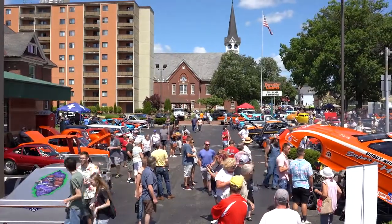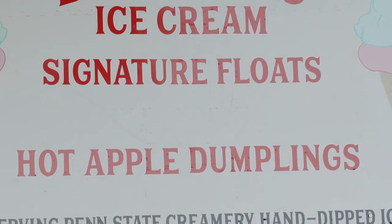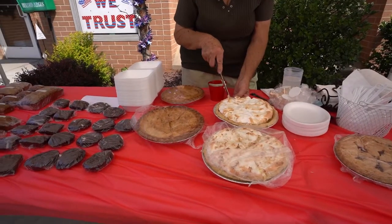We got a grade 8 trophy and jacket. It was very busy. This is actually the first one that we've brought the ice cream trailer to. Me, my daughter, and my husband. Ice cream, floats, and hot apple dumplings. Penn State Creamery ice cream. We'll definitely be back.